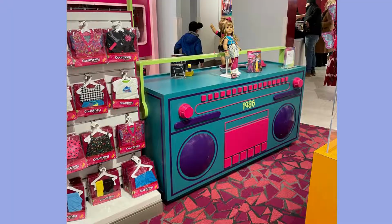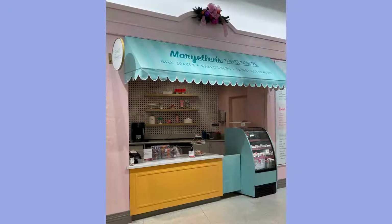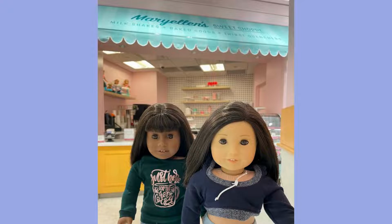And then there were other things like a giant boombox and a replica of her bunk bed, which weren't interactive, but just visually really cool. Did you know that there is a life-size Mary Ellen bakery? Because I sure didn't. That was amazing. It wasn't staffed, but they said just ask a representative if you need help. So I totally could have gotten sweets from Mary Ellen's bakery.